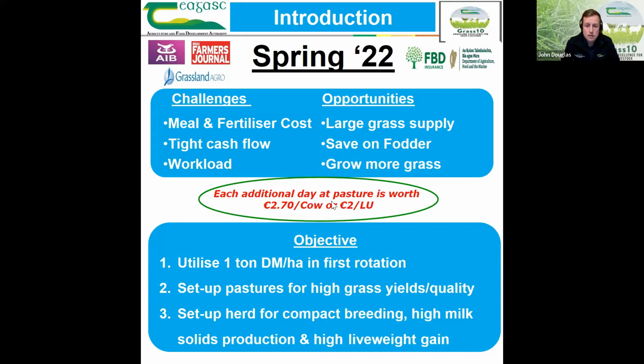It says the grass is worth that, but I would actually put it down that you've earned that money, because it is a challenge getting animals out. There is work, there's planning involved, so that all has to come into it. So the objective really is to utilize 1 ton of grass dry matter in the first rotation.